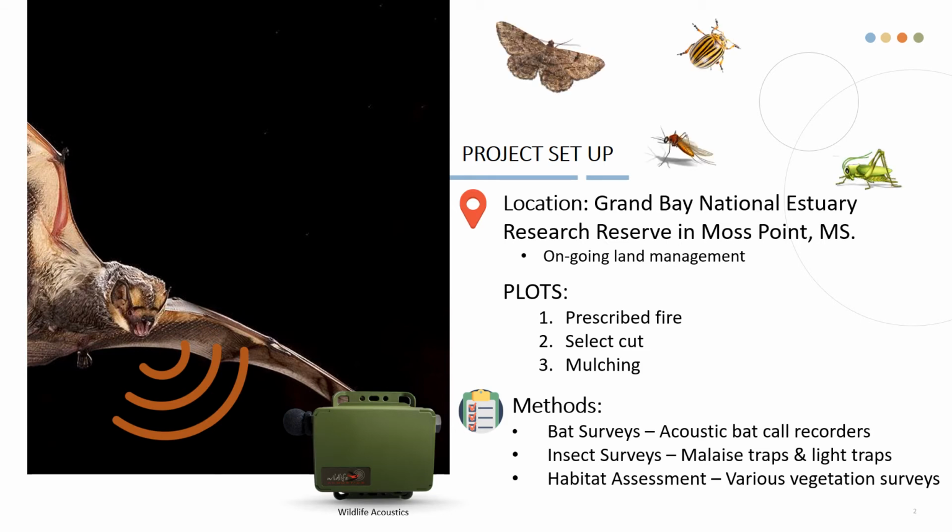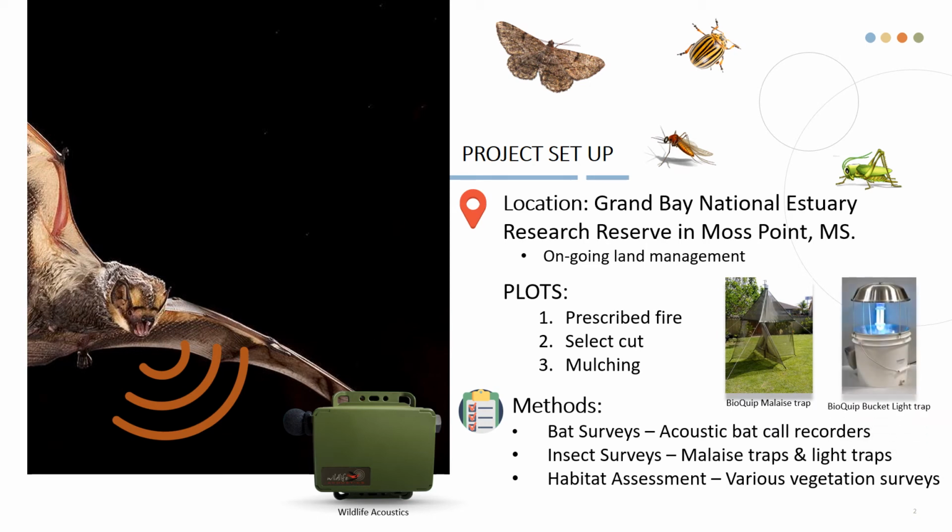And since these bats are insectivores, to obtain insect abundance and diversity, insect surveys will be conducted using malaise traps to capture day-flying insects and bucket light traps to attract and capture night-flying insects. These insects will later be measured and identified. In addition to this, we will be doing vegetation surveys that will be used to measure bat habitat structure.